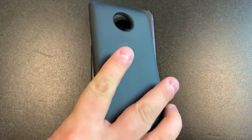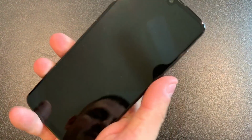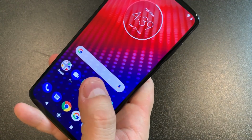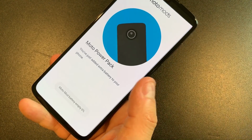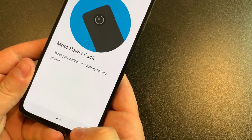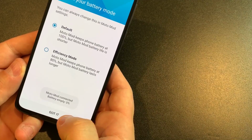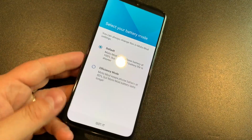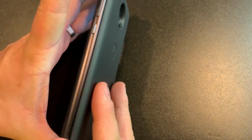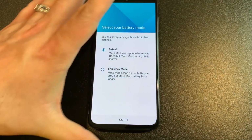So I don't know if I have any power left in this, but this is the battery pack. And I guess not, because it's not identified. Oh wait, here it is. Yeah, but the mod is empty. So you get a little thing that comes up here on every mod, and it might install some software or something. What's really cool about this one, it makes it feel like a regular phone. It's not too thick or anything. It doesn't fit the same way, which is kind of weird.